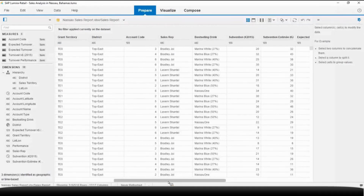where the turnover is coming from over the island, if there is a type of account which generates more turnover, more revenue than the others, and if the overall performance, from what was expected to what was really realized in terms of revenue, is good over the island.